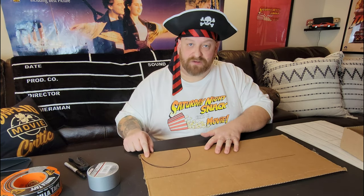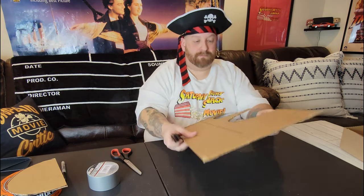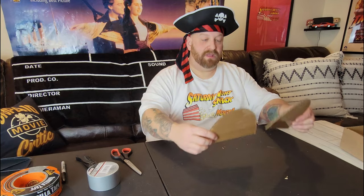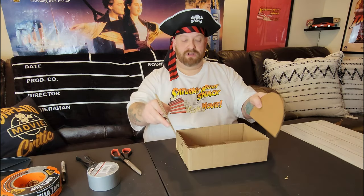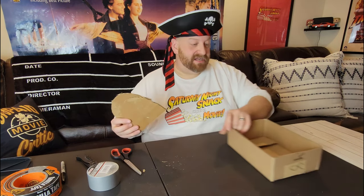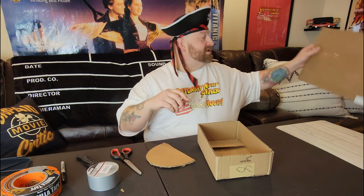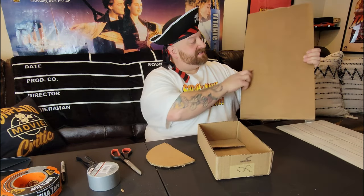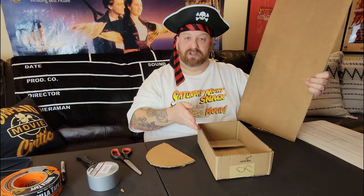But we need 2 of those sides. So I'm gonna cut this one out first, then trace it and cut that one out. There we go. That way we have 2 of them that are the exact same size, 1 for each side of our treasure chest. Now the last thing we need is another piece of cardboard that's gonna form the top. We're gonna take our other piece here, and you see how it has ridges? That makes it very easy to fold it over the top.